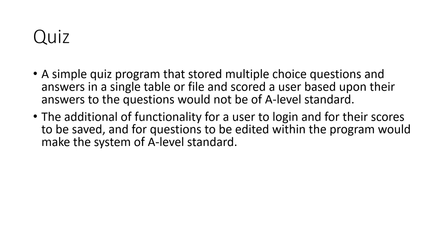The additional functionality of users to log in, for their scores to be saved, and for questions to be edited within the program. So you're not just loading a file that's already been made, you're actually doing the editing in the project that you've got. That's making the system available standard. Whether it would be a particularly high level of standard is debatable, but you're starting to get to A-level standard there.